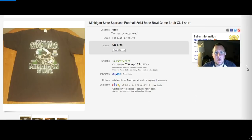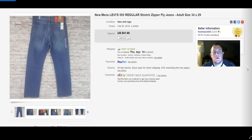Old listing. It's a Michigan State Spartans Rose Bowl shirt. I paid $1 for this at the thrift store. Was hoping that it would sell for a little bit more, maybe like 10 or 12. I ended up going for $8 after being listed for a long time. So they're the best offer.